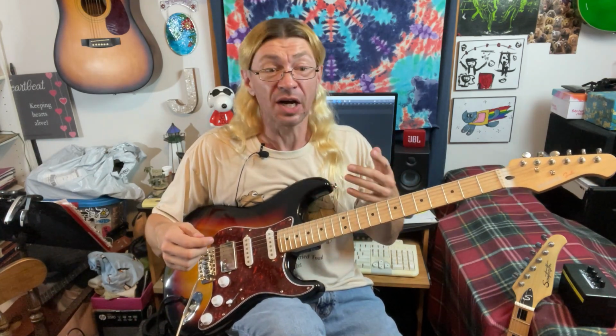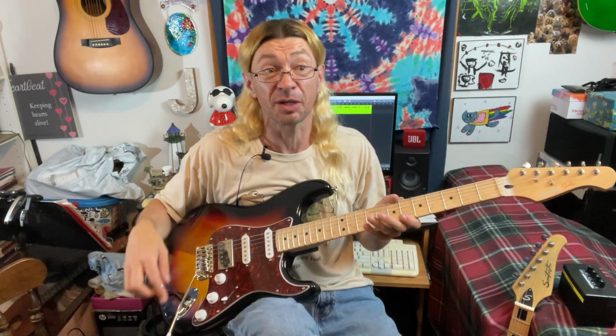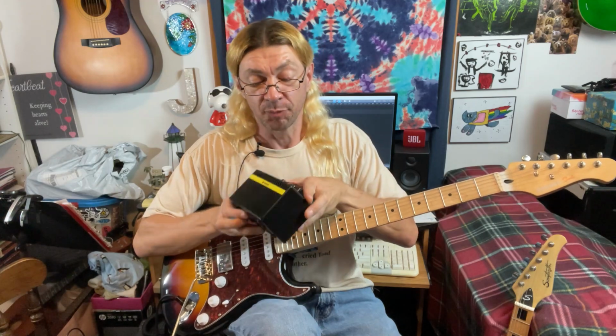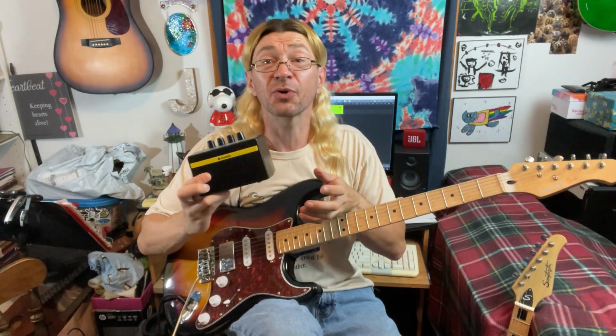Got some padding in it and all that. Came with a strap, not a real cheap one, a decent one. Came with a cable, the one I'm using. I'm using it because it's a good cable. It's like a premium cable. It came with the normal stuff, picks, extra strings, and it came with this micro amp, which doesn't look like much, but it surprised the hell out of me.